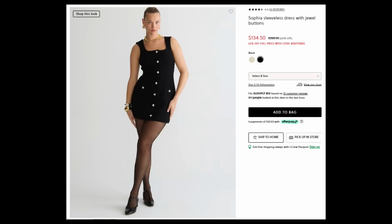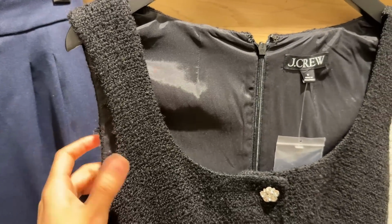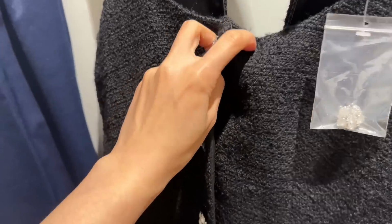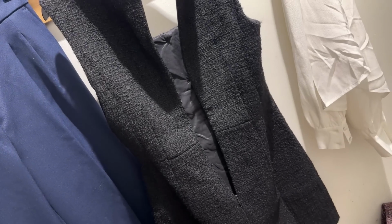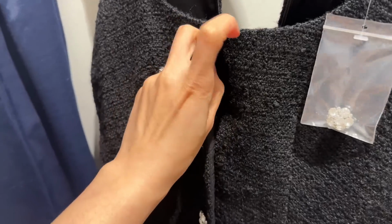Now we're moving on to this tweed dress. It has the same jewel buttons as we've seen before, but it looks like there's already snags in the tweed. And that's a problem with chunky, uneven tweed like this. It's prone to snagging and it's not going to look good after a few wears. Good quality tweed is smooth and lustrous. This is Zara tweed.